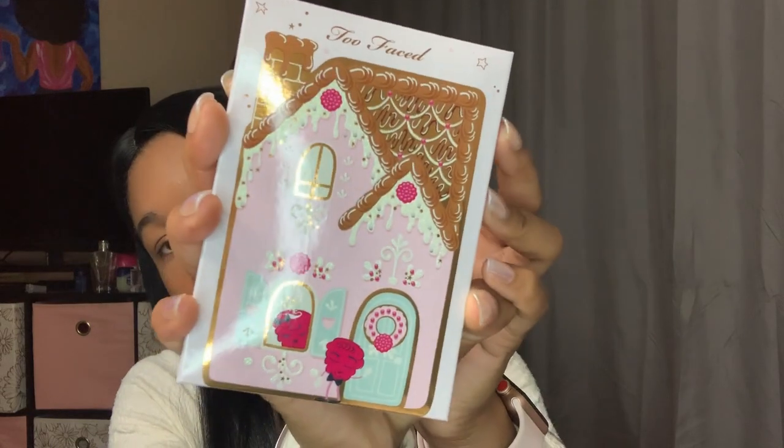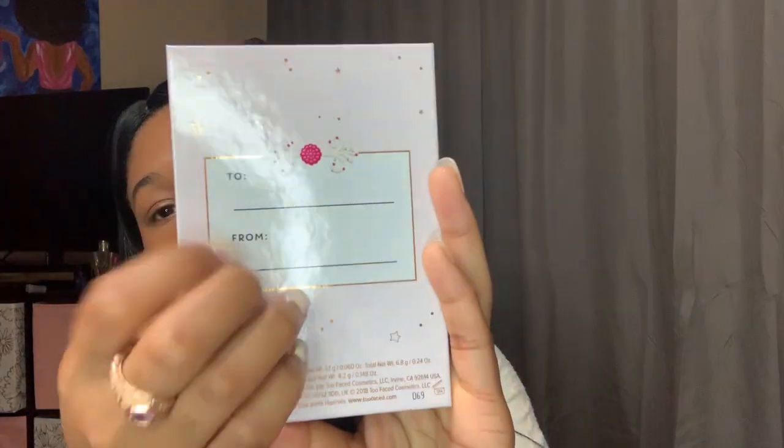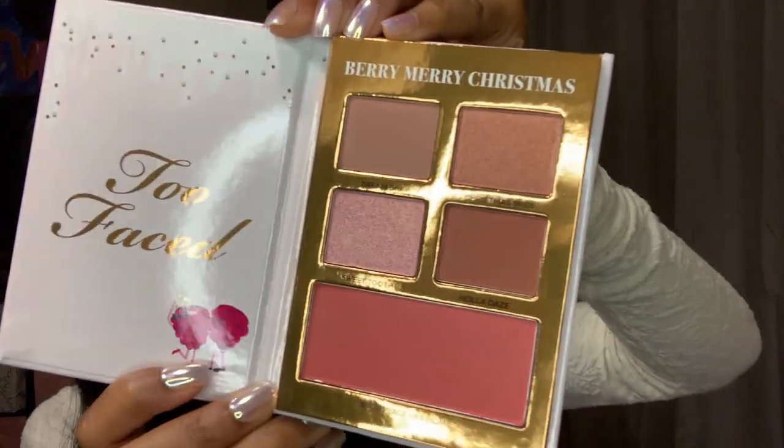All right, so the last one in the box will be berry pie. And this is the front, the packaging, super cute. Once again, to and from, just like a card. I'm gonna go ahead and open this. Ooh, it fell, the plastic thing, but whatever. Berry Merry Christmas. And these are the really cute colors, and it really smells like berries.